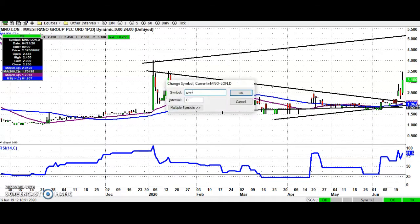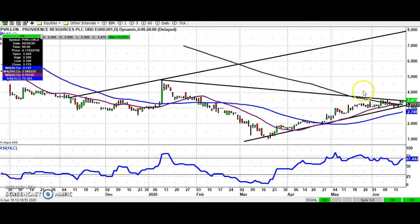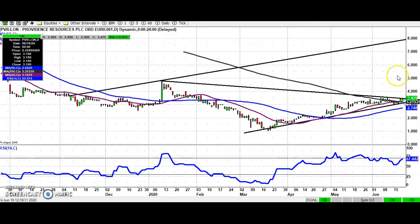Nice to see Providence Resources. Long recovery from March, but it looks like the fun might just start now with the break of the 200-day moving average at 3.2 pence. An end of day close or weekly close above the January resistance line at 3.5 pence could be the trigger for a top of November price channel target as high as 8 pence over the next month or two.